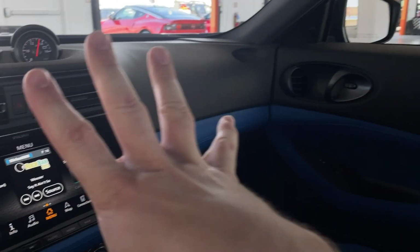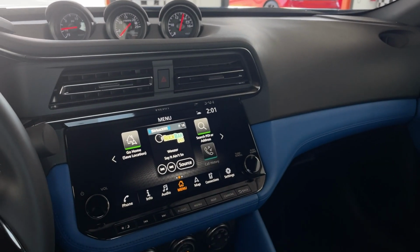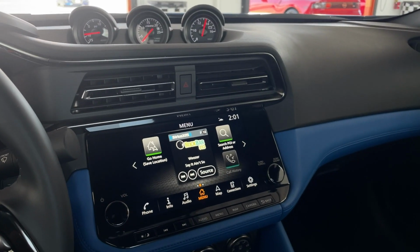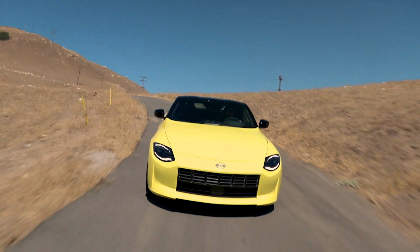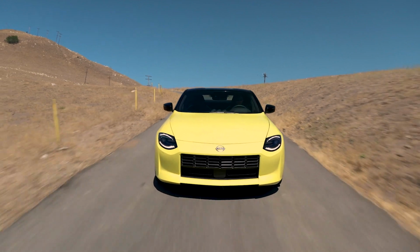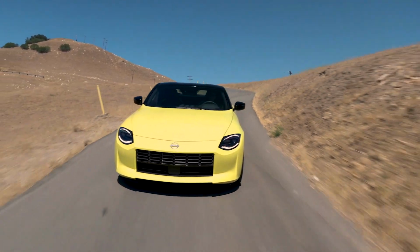So yeah, that's basically the interior. Again, check out my other video if you want a more in-depth look at it, because for this video, I'm sure you're more interested in how the Z drives. Let's go.